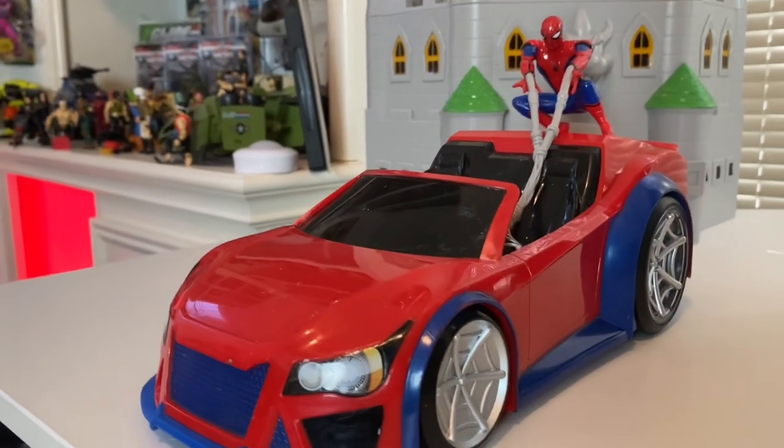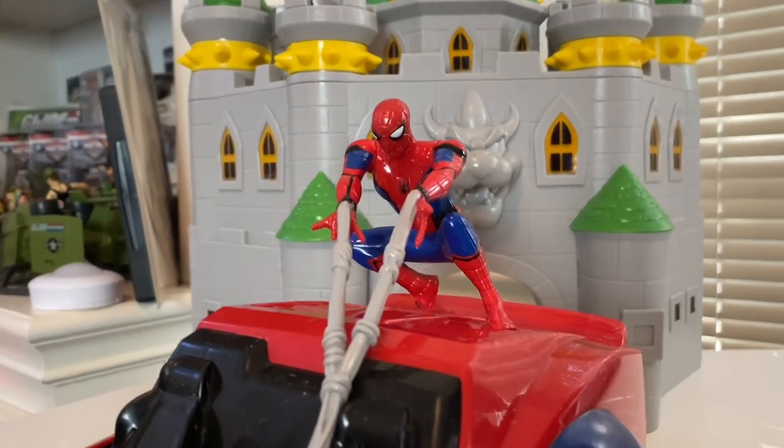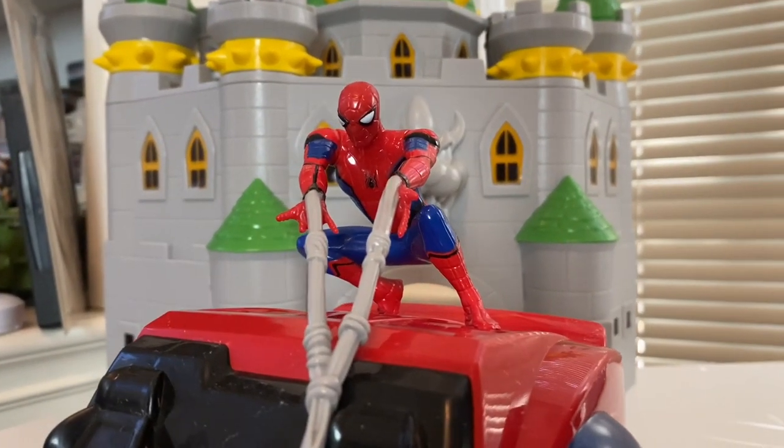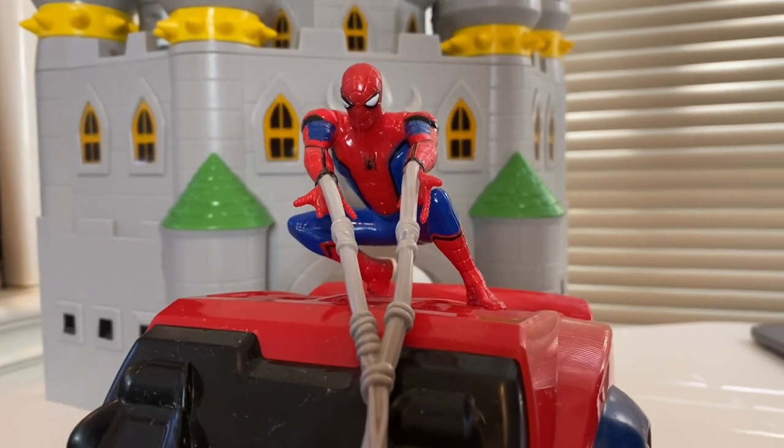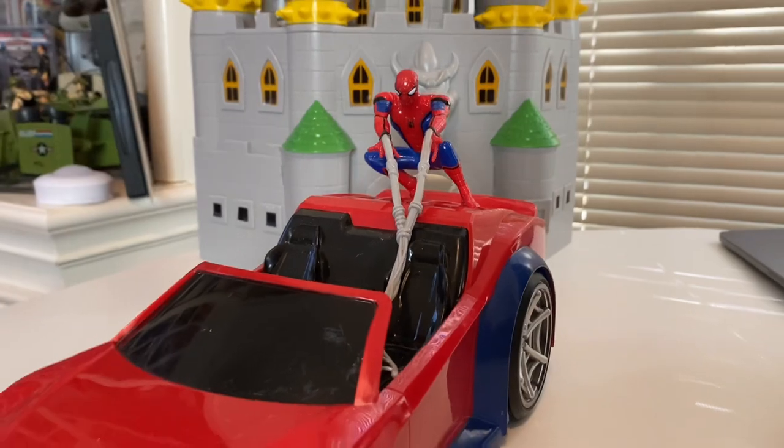It might actually be a remote control, but regardless, this thing is just going to display so nicely here in the bunker. I'm in love with it, man. I think it's really, really super cool.